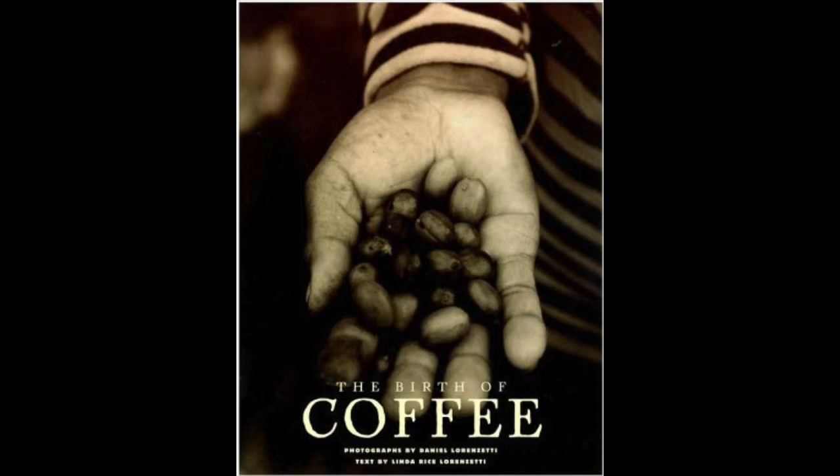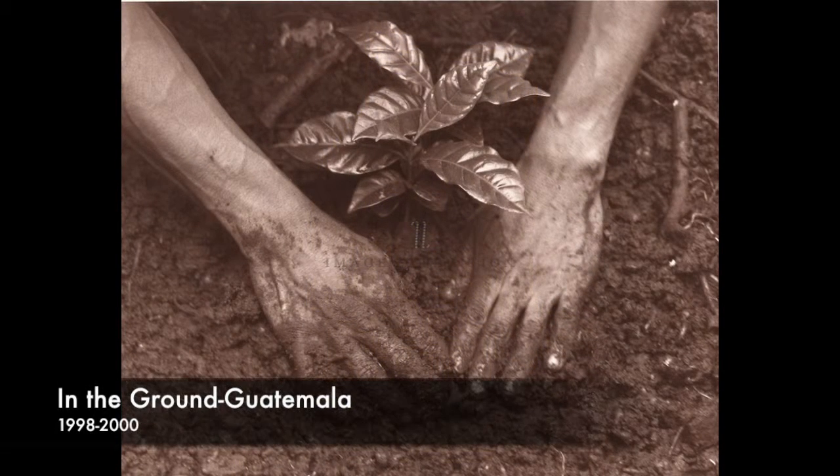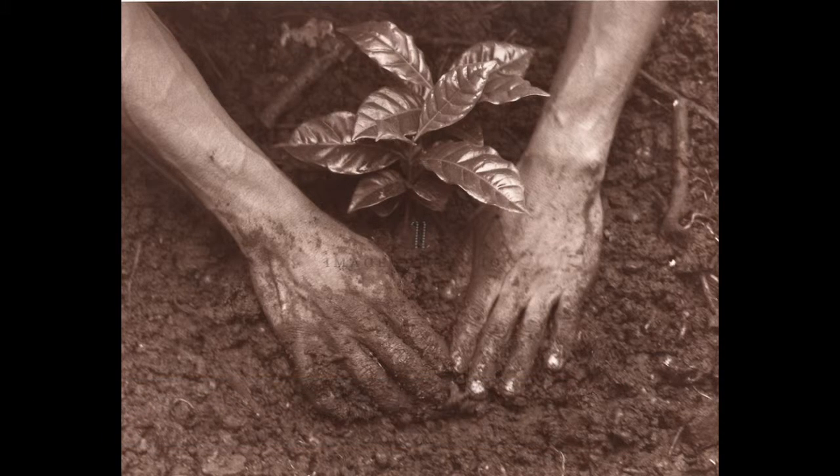I will mainly focus on the photos of this book, but Daniel Lorenzetti has other photographs and placed them on the Image Exhibition website. The first photo I chose was In the Ground, Guatemala, taken between the years of 1998 and 2000. This photograph is duotone, allowing the viewer to look at 2 subjects, the plant and the hands. The hard lighting allows us to not only detect the softness and health of the leaves, but also the wrinkles and dirt on the hands as well. The camera angle was also set as head-on, so we can put ourselves on the same level as the planters. The lighting, color composition, and camera angle presents the idea of how delicate and nurturing a planter is in order to start the process of coffee.